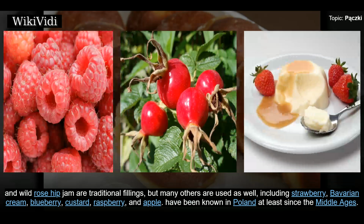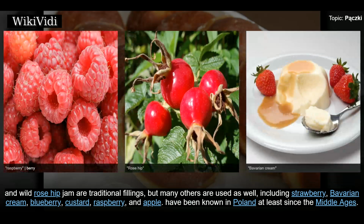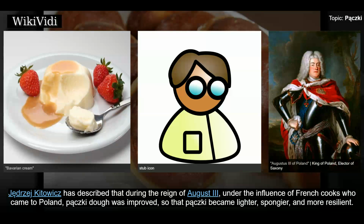Powidla and wild rose hip jam are traditional fillings, but many others are used as well, including strawberry, Bavarian cream, blueberry, custard, raspberry, and apple. They have been known in Poland at least since the Middle Ages. Jędrzej Kajtowicz has described that during the reign of August III, under the influence of French cooks who came to Poland, pączki dough was improved, so that pączki became lighter, spongier, and more resilient.